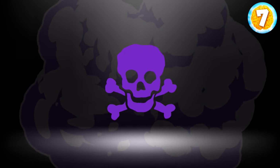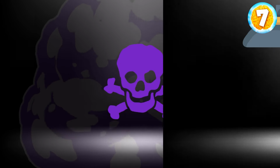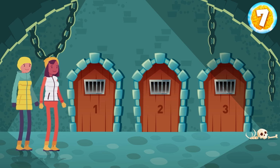The room behind the first door was filled with toxic gas. It was extremely harmful to their lungs and skin. There was a 300-pound weight above the second door. It'll crush anyone or anything that steps inside. And a hungry tiger was waiting behind the third door. Abby and Nina hesitated for a while and made the right choice. Which door did they choose?